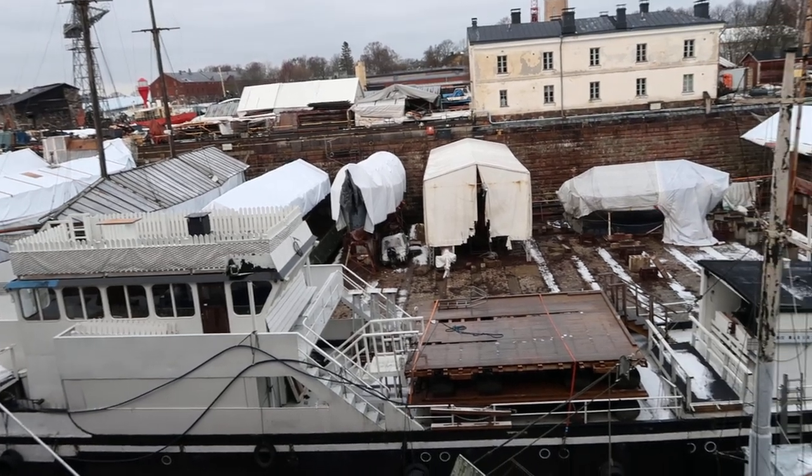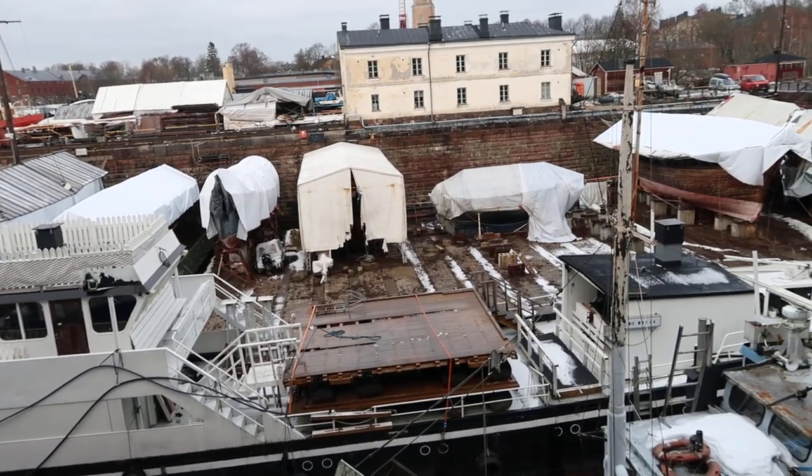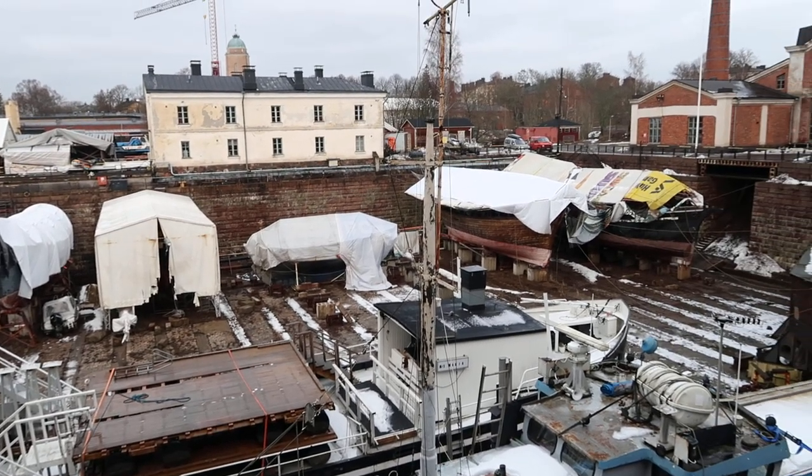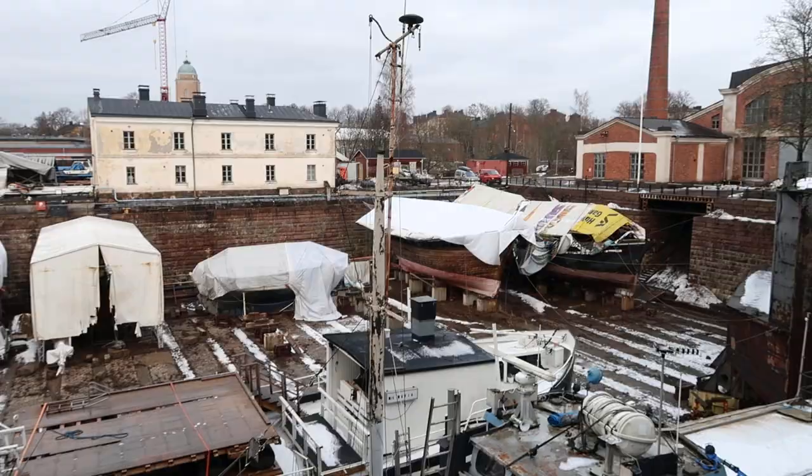It was above zero, but the weather on the island is tricky. The wind on the seashore makes the feeling temperature much, much lower.